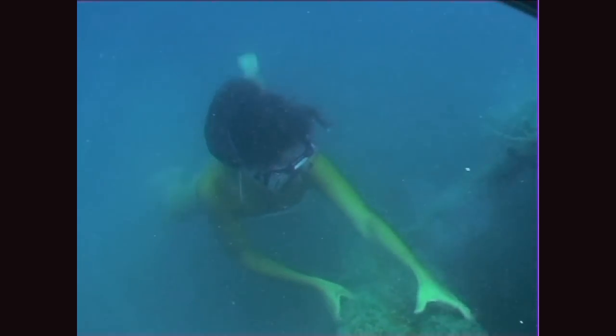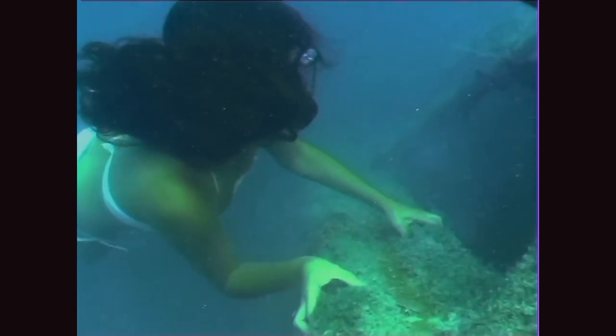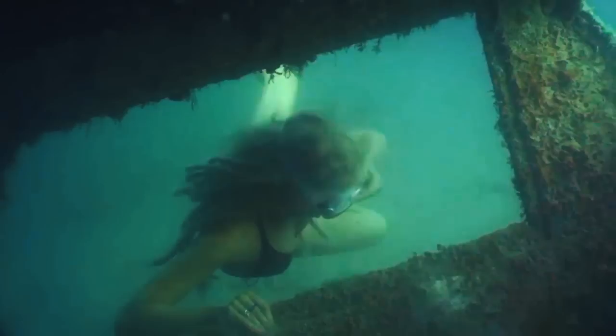I lose some because they might reach the wreck, but they don't have the breath hold. They just run out of air. So they might reach the wreck, they might touch it, and it's cool, but, well, got to go back up. And if they're not a good breath hold, can't use them.